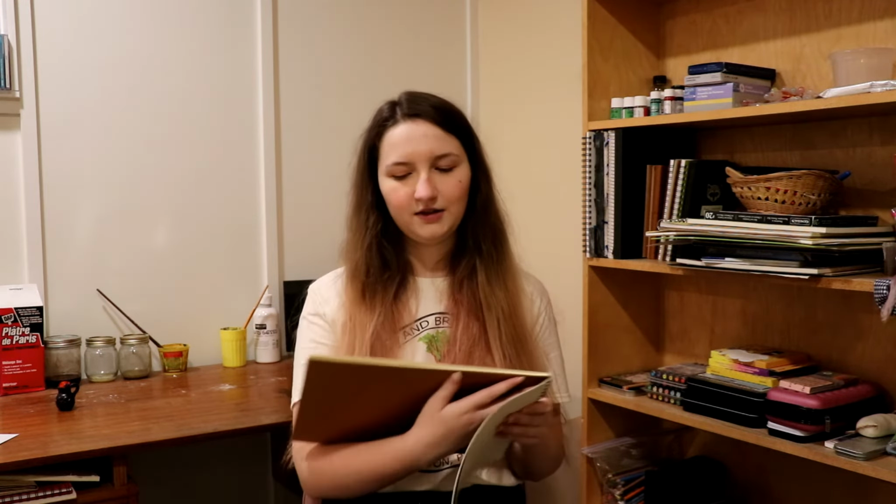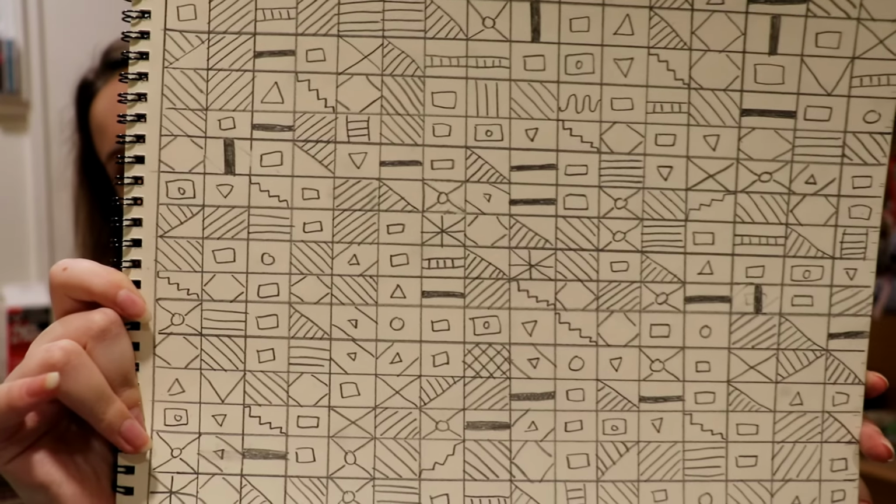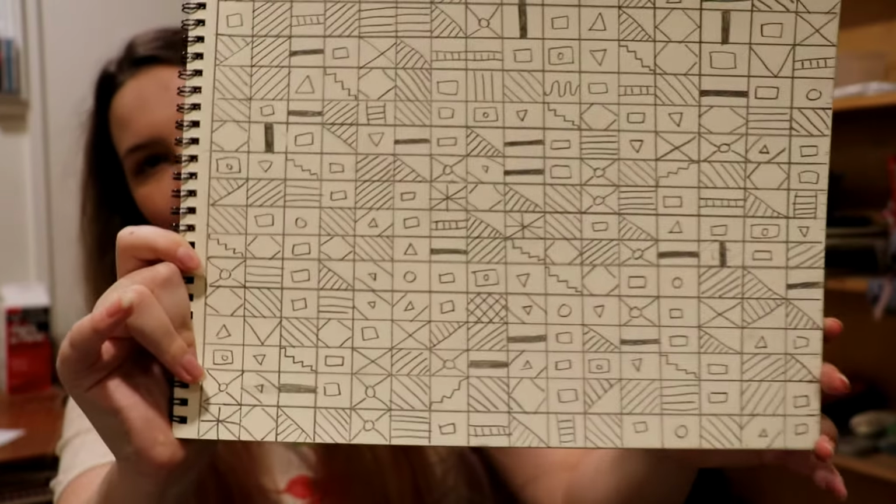So the first piece I have to show you, I don't even know how to describe this to you without telling you anything about what happened in the course, but I guess I could say it was a lot about patterns in squares as relating to a specific art movement. That's as much as I'm going to say about that. So I ended up interpreting it a bit differently, and I made this piece. It is just a lot of squares filled in with patterns.